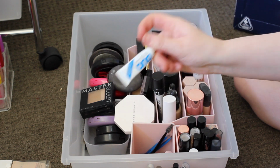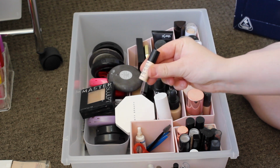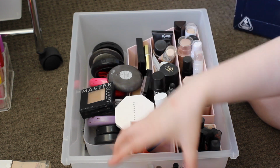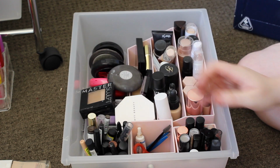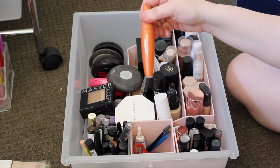And my Joe Lash Glue, which I'm nearly run out of. Really need to repurchase that. And my little Stay Don't Stray, which I'll get rid of now, because she's old. So that wasn't too bad. I'll just pop my mascara away. My favourite mascara of all time.